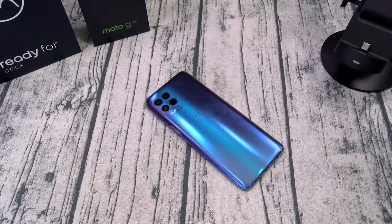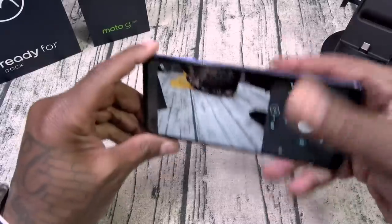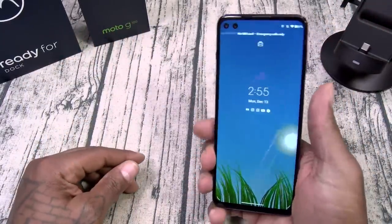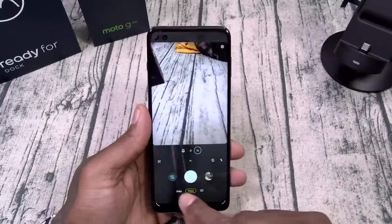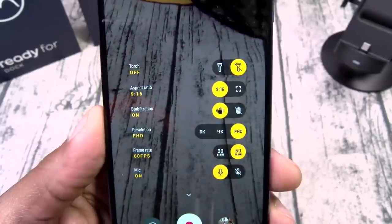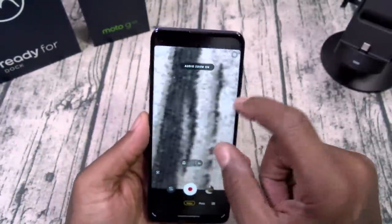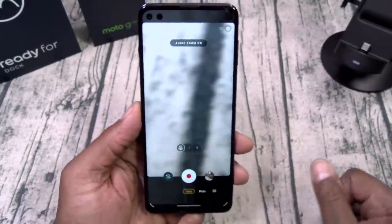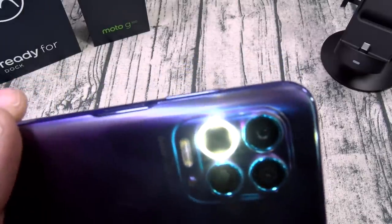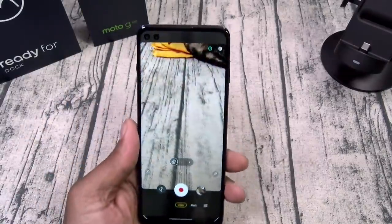Now let's talk about the camera. For quick access, you can hit the power button twice or do the chops. That's for them World Star Hip Hop moments. Bang, point and shoot. Okay, so let's go through the different shooting modes. For video, you got 6K at 30 frames per second or 4K at 60 frames per second. You can zoom in all the way up to 8 times or you can do macro. Now check this out. You can activate the macro flashlight. So you got a regular LED flash and the macro flashlight.